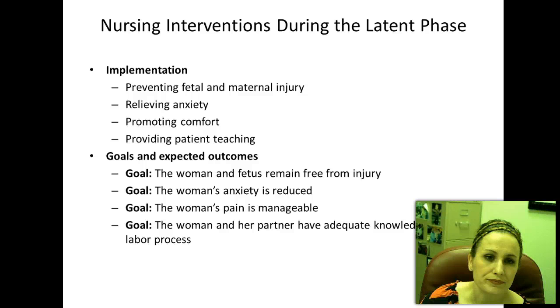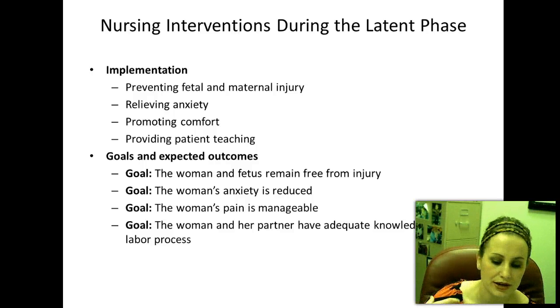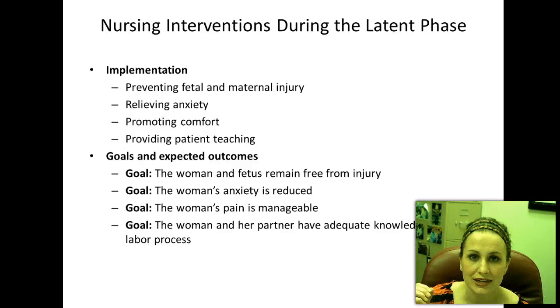Nursing interventions during the latent phase. Okay, so remember, if you need to, go back to page 178 and look at that chart and remember what the latent phase is. And this is where she is 0 to 4 centimeters. So at this point, we're just now getting up to the hospital more than likely. She's having contractions every 5 to 10 minutes, and they're lasting about 30 to 45 seconds. Mild to moderate, not too strong at this point.